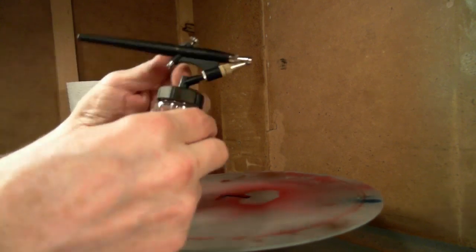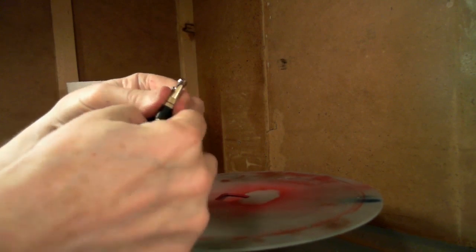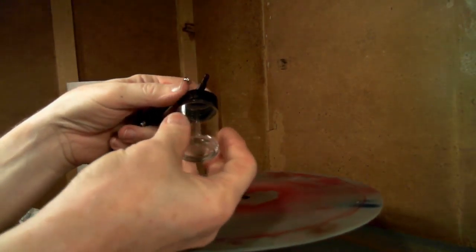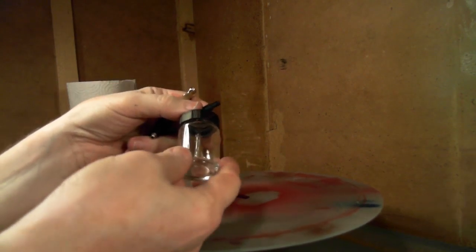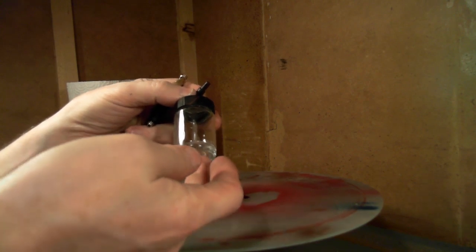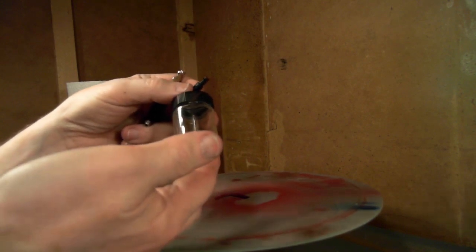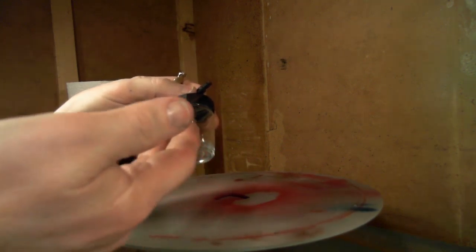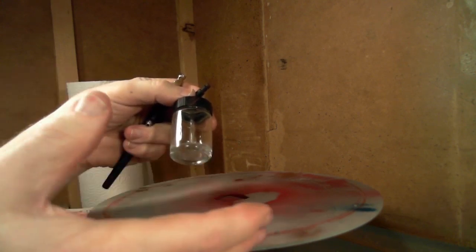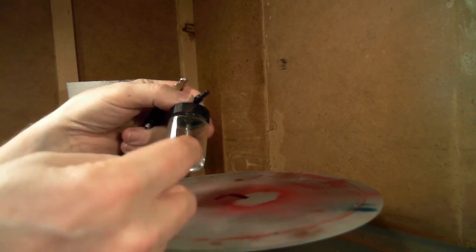But let's start with the single action airbrush. First thing you want to do is clean out a paint jar, whether it's the one you're using or a different one. Clean it out. Put some thinner into this, whatever kind of thinner you're using. If you're using a lacquer-based paint, you're going to want to use a lacquer thinner. An enamel-based paint, you're going to want to use a lacquer thinner or preferably some sort of mineral spirits or something to help clean that out.